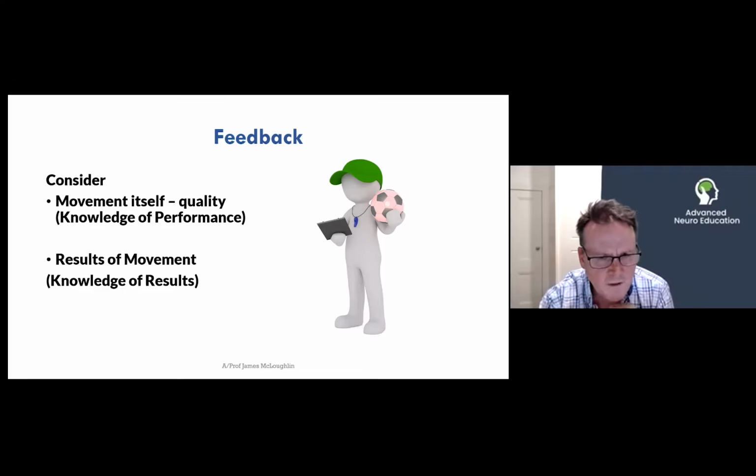So both kinds of feedback are relevant. They both probably use different learning systems. But ultimately what we want is results. We want people to be able to successfully move, to do what they need to do.